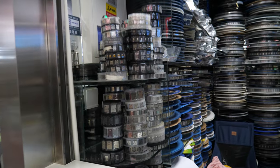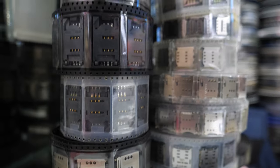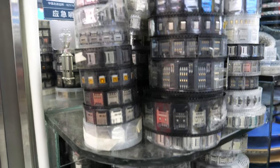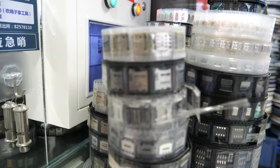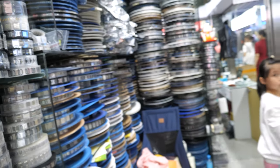Cool. Shishi. What do we have here? Micro SD slots. Micro something slots, SIM card slots. Just a bunch of slots. Hello. Hey.